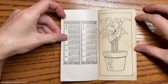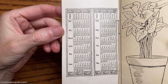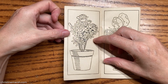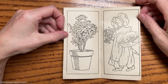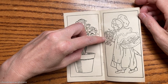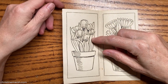So you open it and you have this lovely flower and you have a calendar. The calendar is for 1920. I really enjoy the vintage things because it just seems like a simpler time, although I know that we always think times were better. Maybe they weren't really, but it seems like it was simpler. And here we have a lady with an umbrella. I think I may color these in at some point. I don't know.